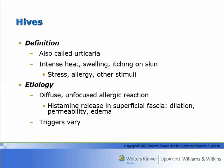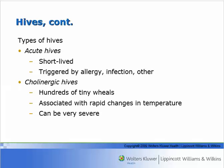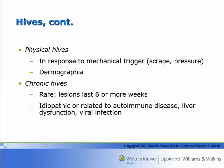The triggers vary; they're all over the place. It's some sort of a reaction and that causes histamine to be released in the superficial fascia or in the skin. And so you get this local inflammatory response. So they can be really acute, short-lived, and it's triggered by allergies. It can be triggered by infection or some sort of skin irritation. Sometimes it's mechanical. The cholinergic hives are associated with acetylcholine, and you get all these little tiny bumps. It can be really quite severe, and so people break out in hives, and it can be a systemic reaction to it.